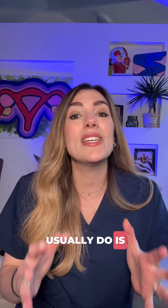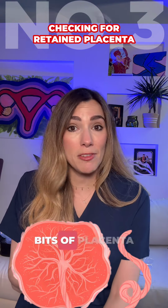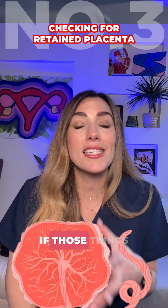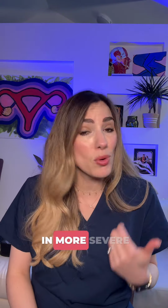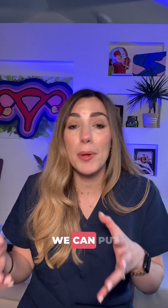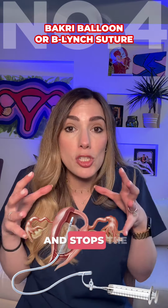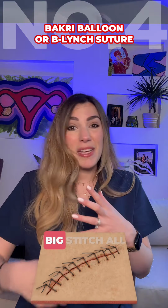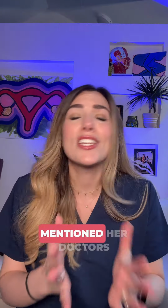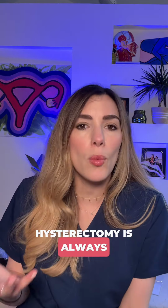Another thing we usually do is we check for retained placenta, and that's because any leftover tissue, bits of placenta, can continue to cause bleeding because your uterus just can't contract. If those things haven't worked, you're still bleeding, in more severe cases you might get moved round to the operating theatre, and that's where we can put in something like a Bakri balloon, which puts pressure on the womb and stops the bleeding. Or we can put an extra big stitch all the way around the womb, known as a B-Lynch suture.